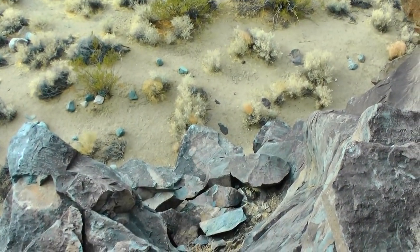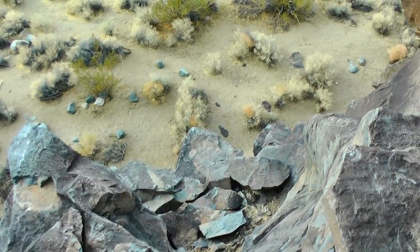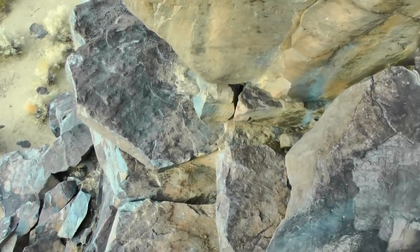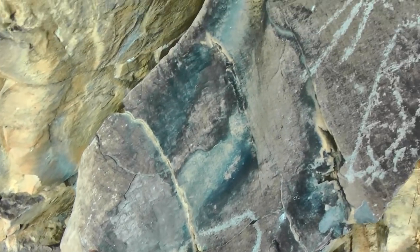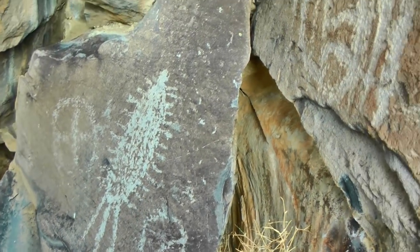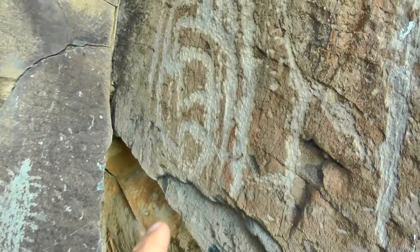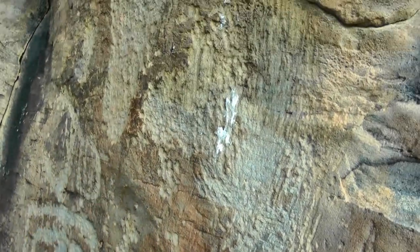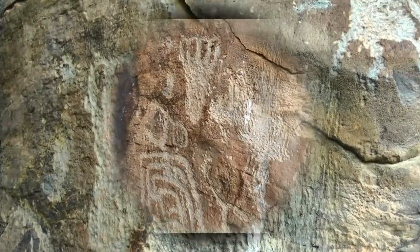Well, I'm high up amongst the rocks, and you can see down there, if I slip and fall, it's going to be a tragedy. But look at this over here, this very interesting petroglyph. Look at this right over here. Looks like a centipede. Very nice. And right over here to the right, this looks like a square spiral. And right over here is a footprint. Can you see that?